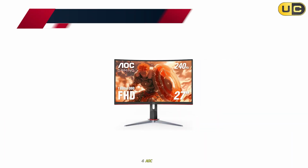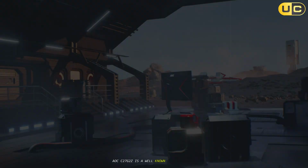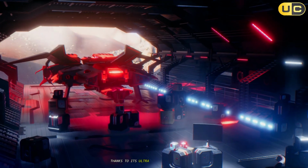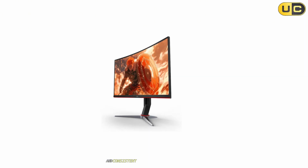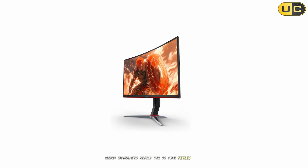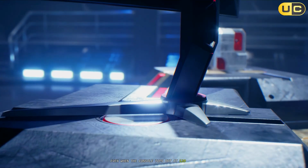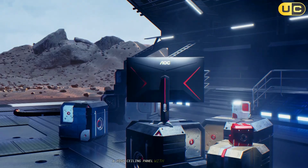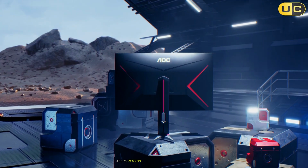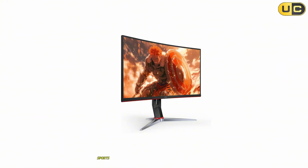4. AOC C27G2Z. AOC's C27G2Z is a well-known value champion thanks to its ultra-fast refresh capability and consistent motion performance for the money, which translates nicely for PS5 titles that prioritize frame rate. Even when the console tops out at 120 Hz, a high ceiling panel with tuned overdrive keeps motion blur and trails in check, making it a strong pick for shooters, sports, and racing games.